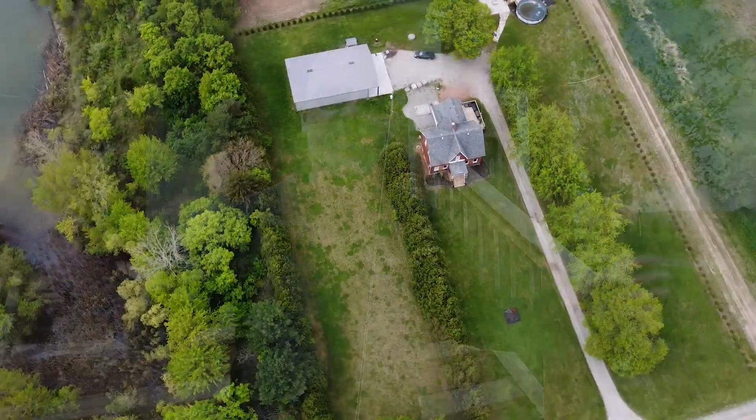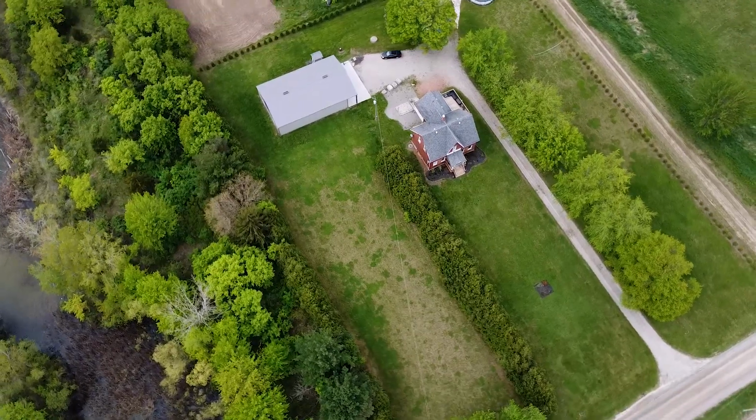Are you looking for the perfect country property for you and your family? Well, I've got just the one. I'm here on Hoskins Line, just outside of Rodney, Ontario, with close access to the 402 to show you this beautiful, just stunning property. I'm so excited to show you. It's a 2.2 acre property with lots of room to do whatever you want.